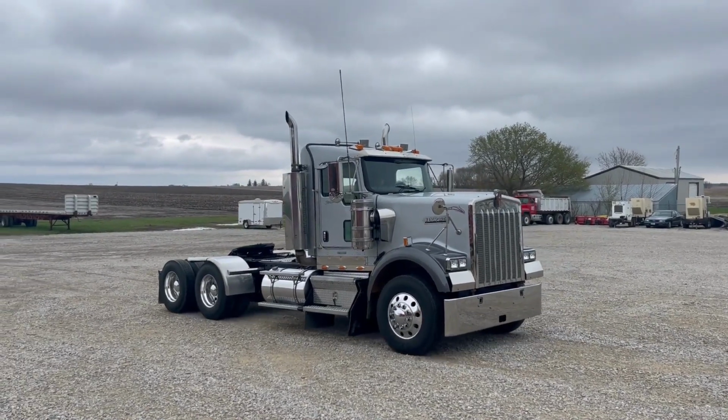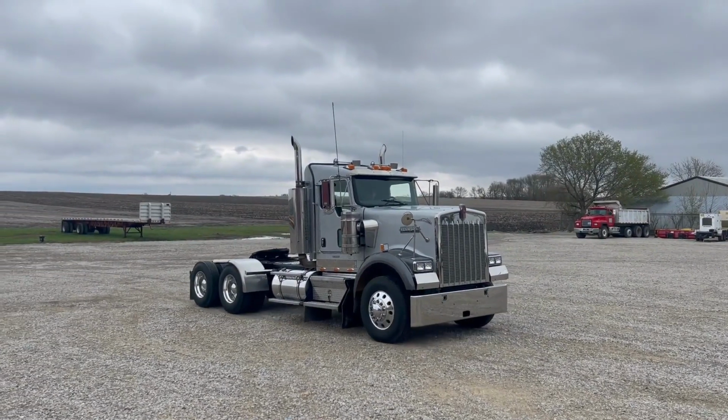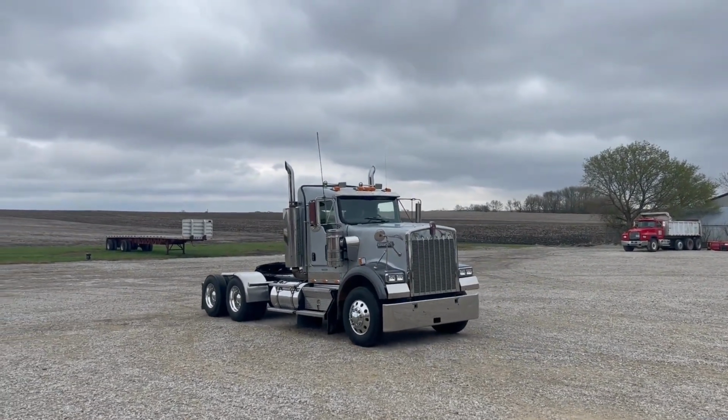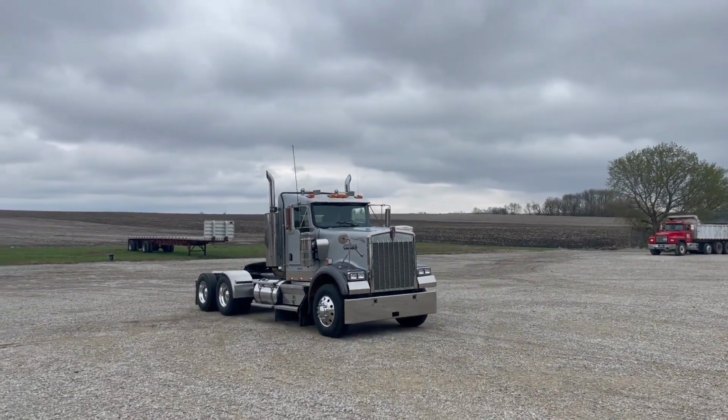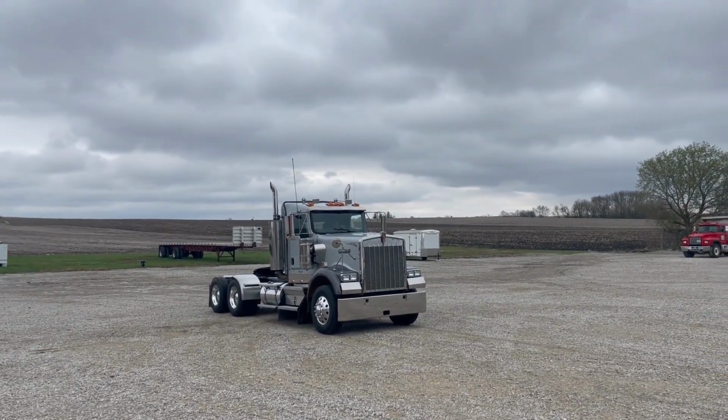But this has been farmer owned. He's used it pretty lightly, pulling grain trailers, things of that nature. He's done really good maintenance. He's really fussy about his equipment. And I'm sure you'll see that in this particular unit.